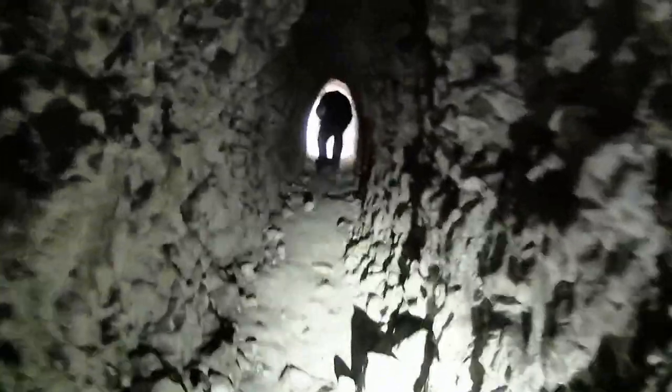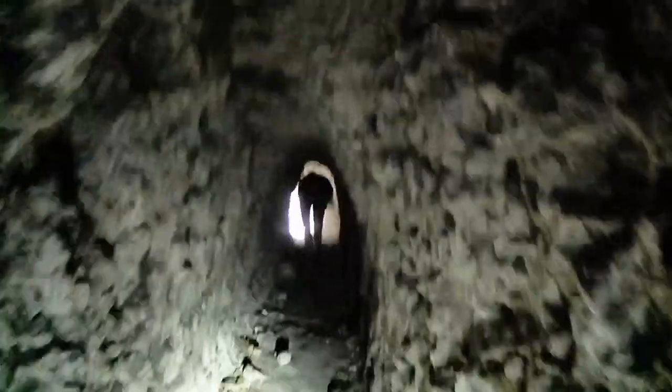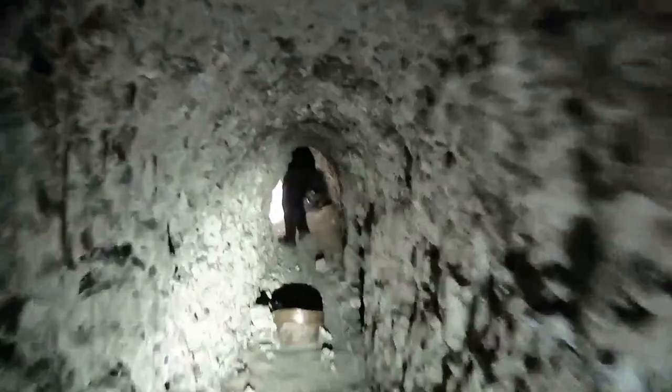So if you're a little bit claustrophobic, I wouldn't recommend this, guys. You may get a bit claustrophobic. You wouldn't like this pipe. That's the pipe. Oh yeah, it's not too bad. I thought it'd be longer. If it was longer, I'd be a bit more afraid.